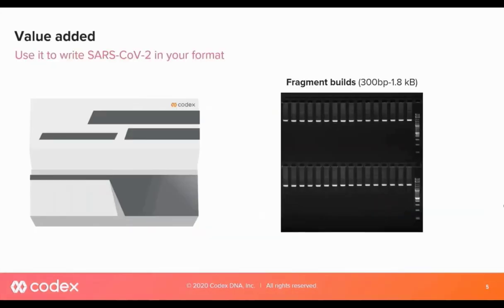So now I'm going to shift gears a little bit and talk about more of the applications of the BioXP. We focused on the last slide on the foundation of the workflow of the BioXP, which is building fragments. And I just added a little information in terms of how big these fragments can be. I talked earlier about the complexity, so there's a certain threshold and certain parameters that we look for there. But the other one, which is very simple, is that we prefer the fragments to be between 300 base pairs and 1.8 kb. That's the sweet spot on this machine running a fragment style of program.